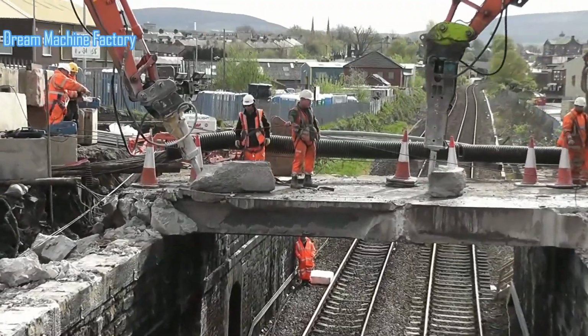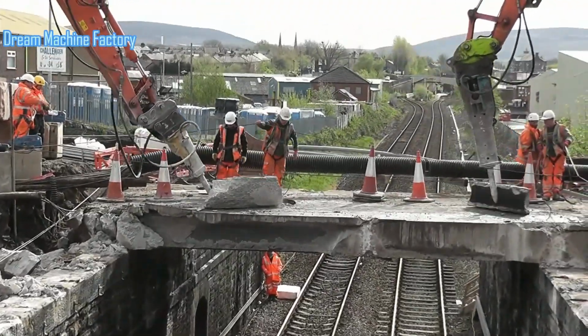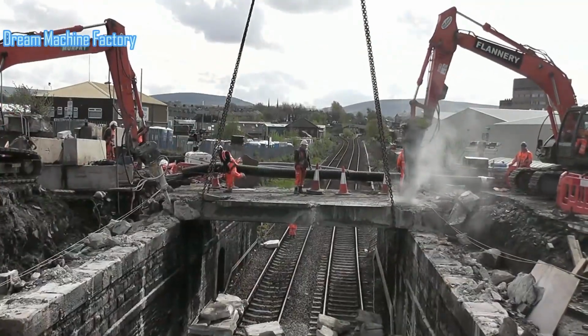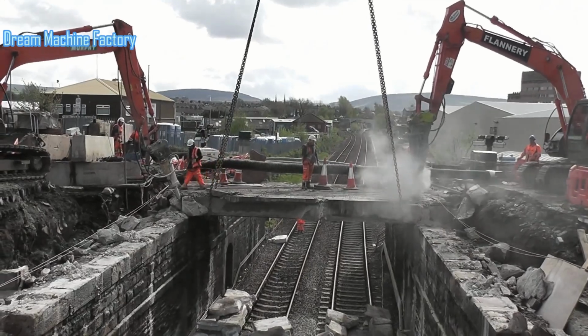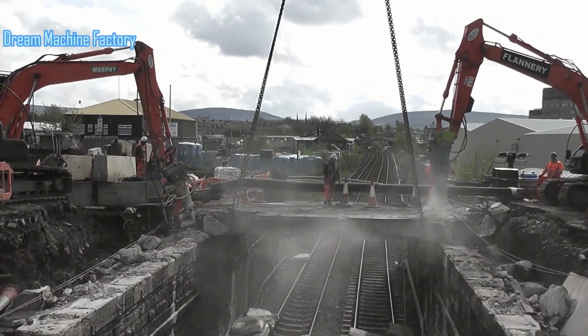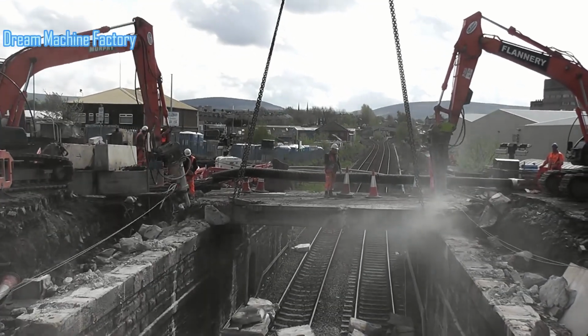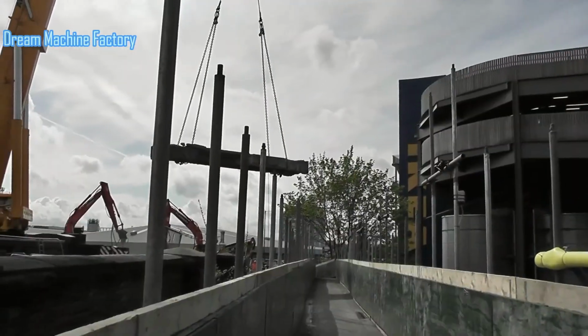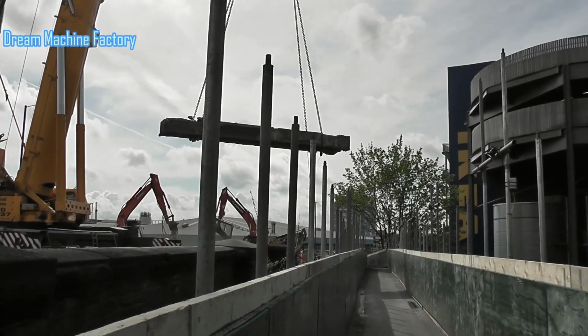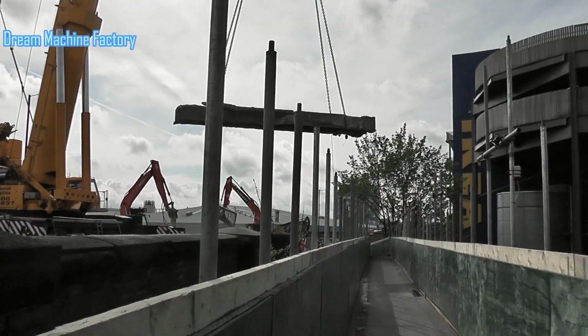Following the demolition, the focus shifted to building the new, higher bridge to accommodate the electrification infrastructure. This replacement bridge was designed to be more robust and slightly elevated compared to the old structure, ensuring the necessary clearance for overhead power lines. Network Rail and their construction partners worked around the clock to construct the new bridge, aiming to complete the project swiftly to minimize prolonged disruptions.